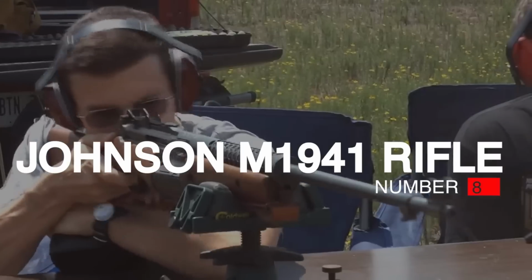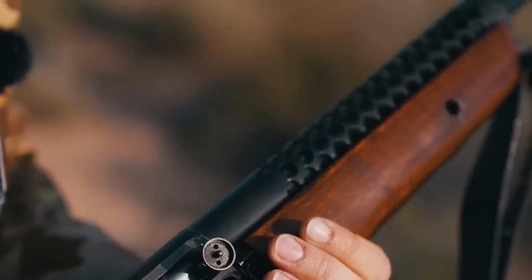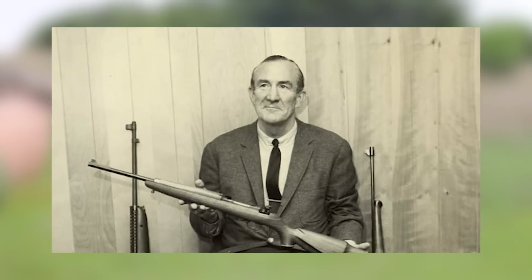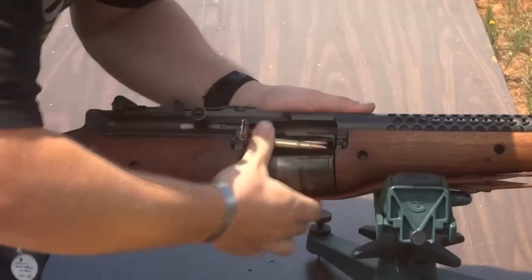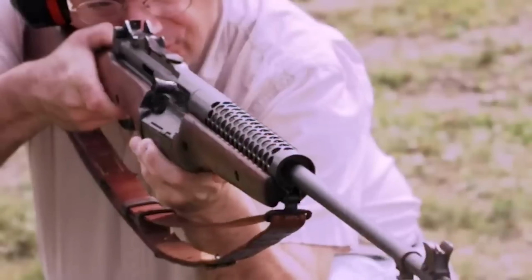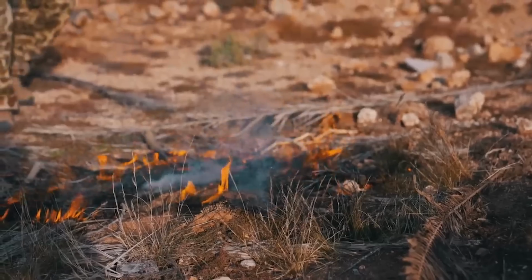Number 8. Johnson M1941 Pistol, $8,000. The Johnson M1941 rifle, designed by Melvin Johnson, was an ambitious attempt to create a semi-auto rifle for military use during World War II. While it had some innovative features, it also suffered from several drawbacks, which led to its inclusion on lists of firearms considered among the worst ever made.